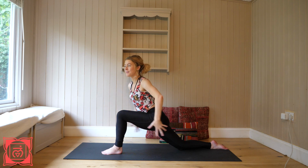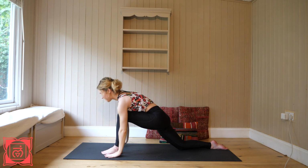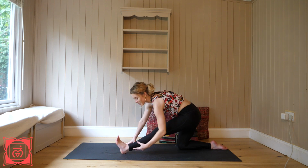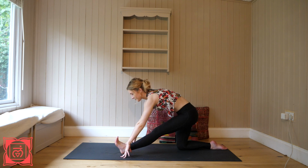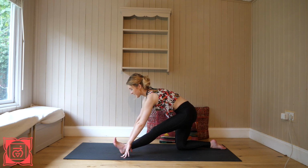Inhale, we unravel and rise the arms up and over. Then exhale the arms down to frame the front foot, coming back towards our back foot and stretching through the left leg. You want to square your hips so that you're not sort of trailing one behind the other, but they're both square towards the top of the mat. Length through the spine.